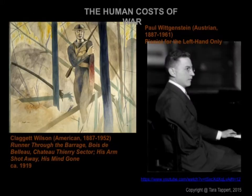To the accompaniment of Ravel's Piano Concerto for the Left Hand, I will read short excerpts from these diaries. The music by Ravel was commissioned by the Austrian-born concert pianist Paul Wittgenstein, who lost his right arm during World War I. Following the war, he commissioned new piano concerti for the left hand only from composers throughout Europe.